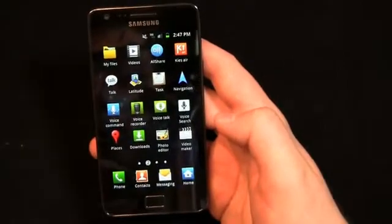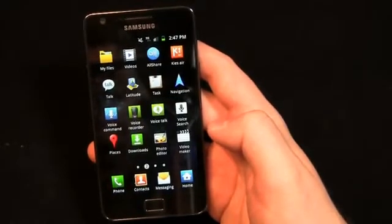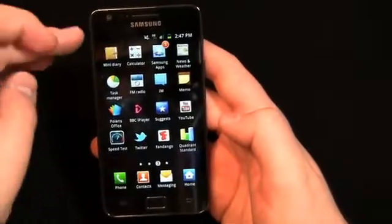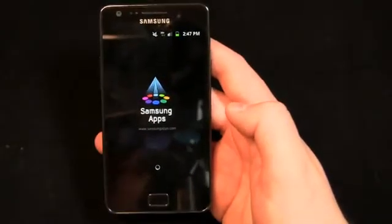My Files, videos, AllShare. Kies, I don't know if it's Keys or Kais or Kies, how it's pronounced, but Kies Air. Google Talk, typical stuff. Voice Talk, voice recorder, but different icons as well, and they're all kind of out of order. Mini Diary, Samsung Apps. Samsung has its own app store here, so we'll load up Samsung Apps and take a look at that just to see what it's like.